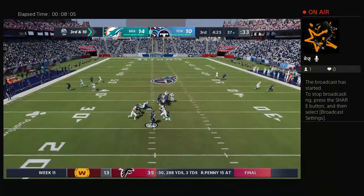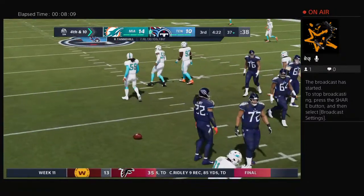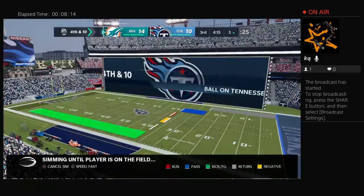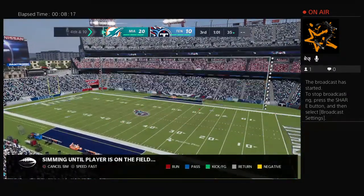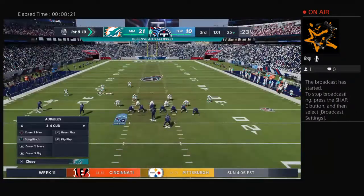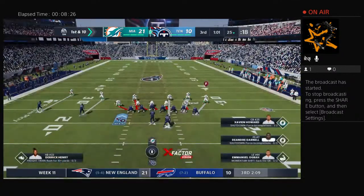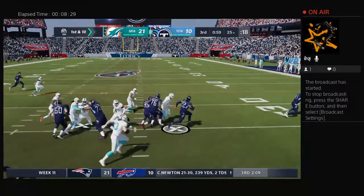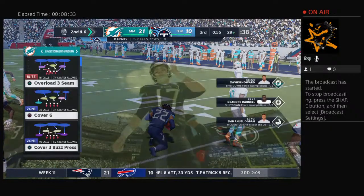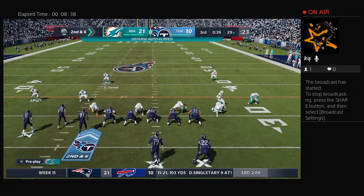Throwing on 3rd down, Tannehill. And that is incomplete. Results in a 4th down. They'll try and get the run game going. This is Henry. And from the 25, they work this to the 29, a gain of 4. 2nd and 6, just inside the 30.